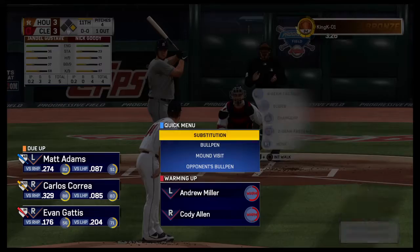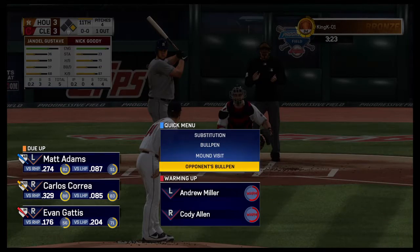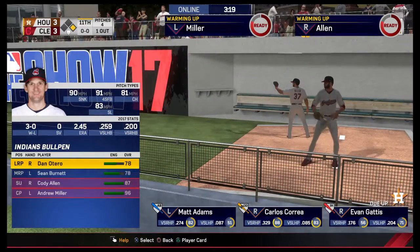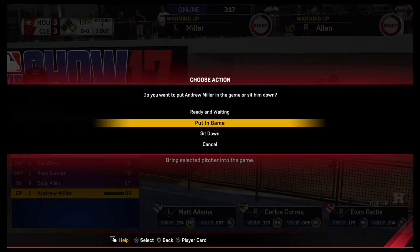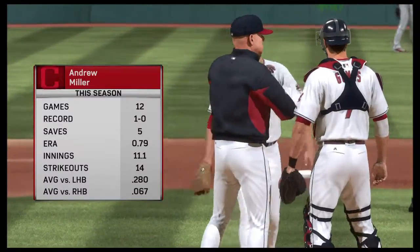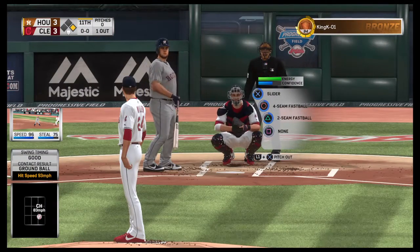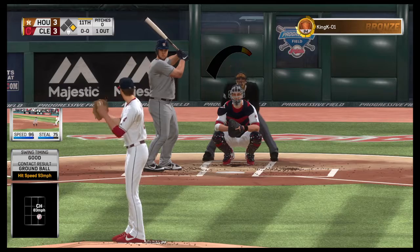Stepping in and ready for another shot, Matt Adams, 0 for 4 with a strikeout thus far. Now time is called, and this could very well be to buy a few more pitches for those relievers. Andrew Miller jogs in from the bullpen, and it'll be the closer's job to try to keep this ball game tied here in the 11th.